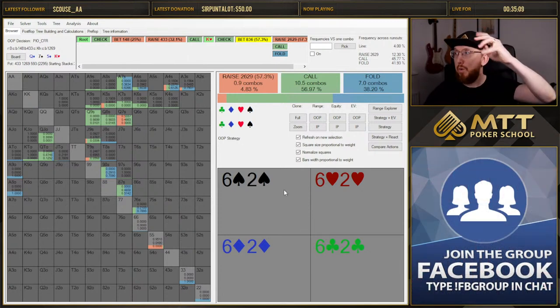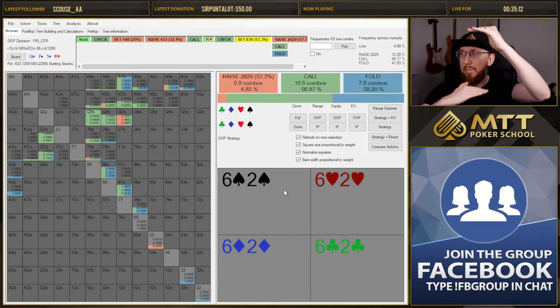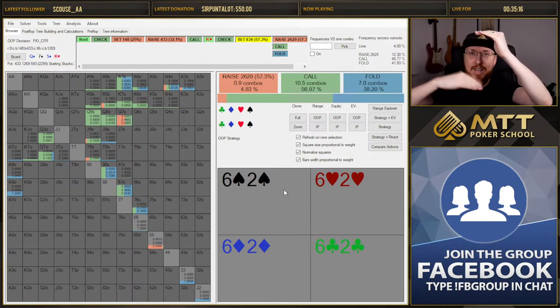So it's almost like this: if we know we're going to be polarized, we want to have value hands here. We want to have bluffs here. Those are the two hand classes that are going to bet because it's a polarized strategy. And then the hands in the middle are going to check.